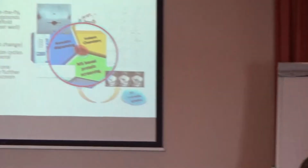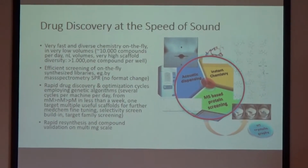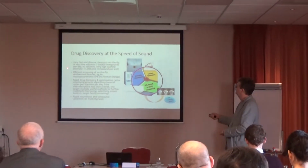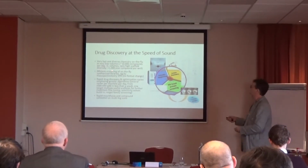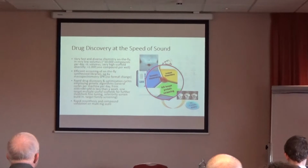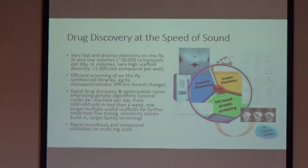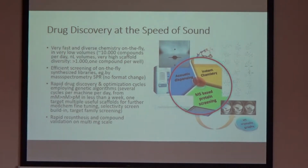So to summarize this technology platform, drug discovery at the speed of sound, we want to build this in order to dramatically speed up early drug discovery. And the ingredients are again shown here. We have a very fast and diverse chemistry, which is producing compounds on the fly in very, very low volumes. And we predict that we can easily synthesize 10,000 compounds per day on nanoliter volumes with very high scaffold diversity. So we are talking about a scaffold diversity of more than 1,000 different chemical scaffolds. And of course, these are not mixtures, these are one compound per well. And this is combined with a very efficient on-the-fly screening of the synthesized libraries, for example, by mass spectrometry, by SPR, or other different techniques which we see today.